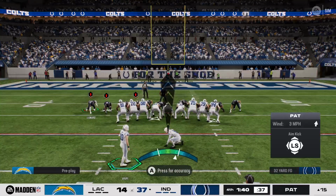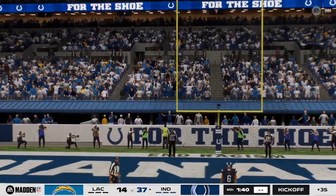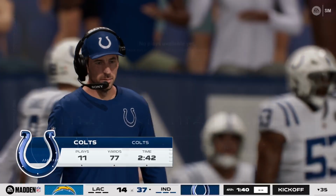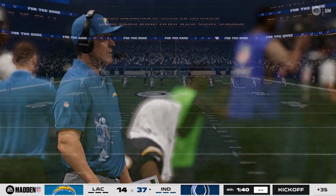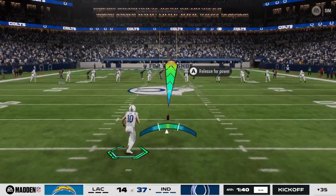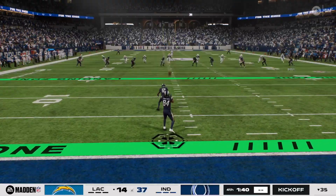For the extra point. Oh, and it's no good. He tugged it wide left, and that will keep our score right where it is. Now he's back out there to boom this one away, maybe with some frustration after the PAT miss.